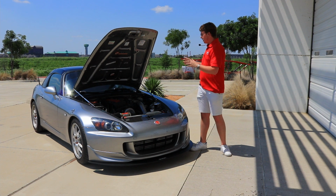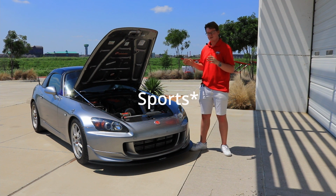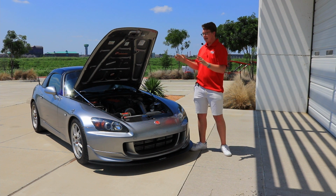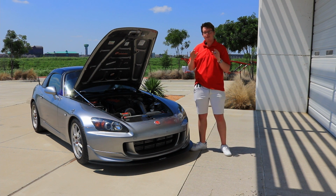Honestly, I truly love driving this car, and the fact that it is a front-engine, manual transmission, rear-wheel drive supercar that is boosted and has all of these awesome modifications done to it makes it one of the best cars and one of my favorite cars that I've ever reviewed.